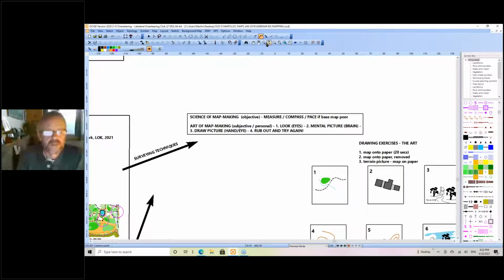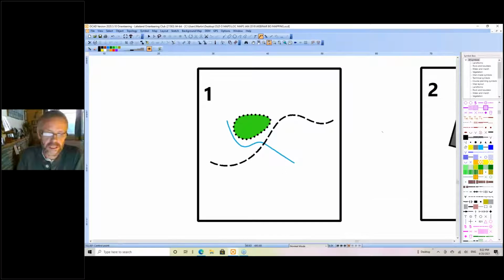So, little exercises here. If you'd like to have a go, get your scrap paper and pen or pencil ready. I'll give everyone 20 seconds to draw number one, looking at it all the time, referring to it, starting now. Ten seconds. Okay, I'm sure you're all brilliant there.